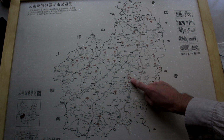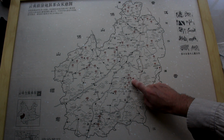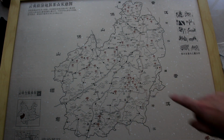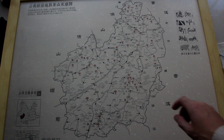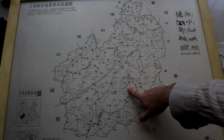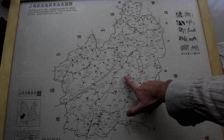But honestly, it is not my favorite tea. That area is not my favorite tea in Mengku. My favorite tea would be Xiaohusai. Xiaohusai has the largest amount of ancient tea gardens, and they can be really big, so it's the largest amount of tea in Mengku.